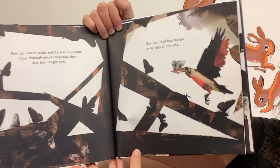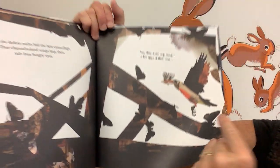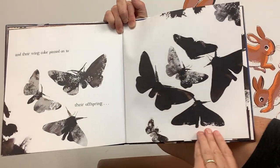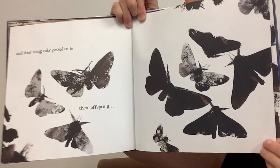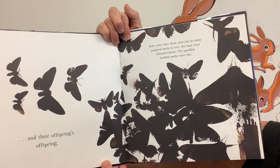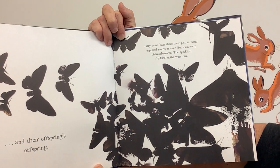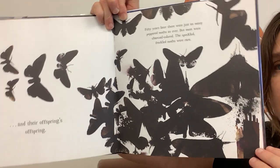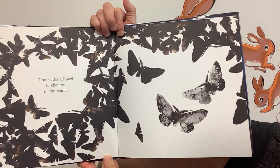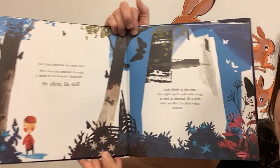Now they lived long enough to lay eggs of their own. And their wing color passed on to their offspring. And their offspring's offspring. 50 years later, there were just as many peppered moths as ever, but most were charcoal colored. The speckled, freckled moths were rare. The moths adapted to changes in the world. But that's not how the story ends.